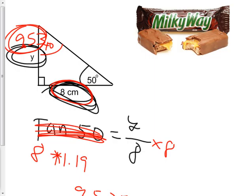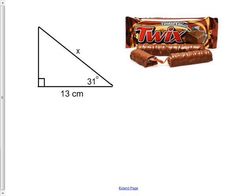There is no triangle in the Milky Way bar. Like this? You're really stretching for that one, but okay. All right, this one. Without me. Try to figure it out. Oh my gosh. It's not a triangle.